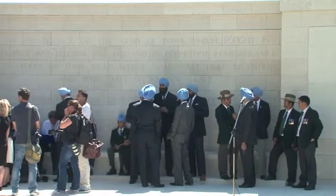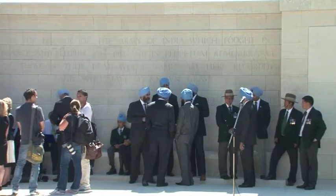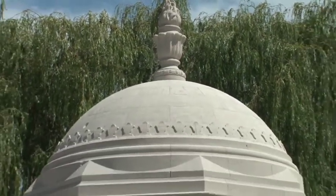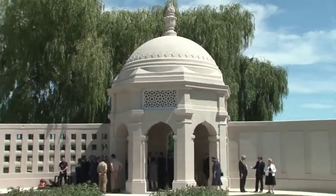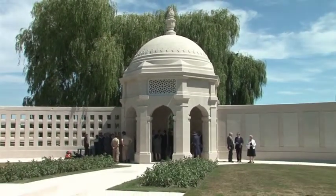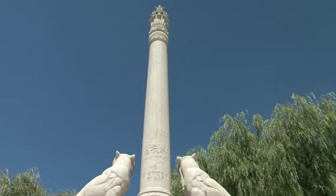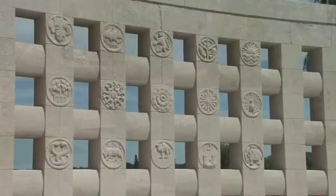The memorial bears the following inscription: "To the honor of the Army of India, which fought in France and Belgium 1914 to 1918, and in perpetual remembrance of those of their dead, whose names are here recorded and who have no known grave." It was designed to honor India, its culture and traditions. The column recalls the pillars of Ashoka, and on the top is a lotus capital, the Star of India, and the imperial crown. On either side, 2 carved tigers guard the memorial.